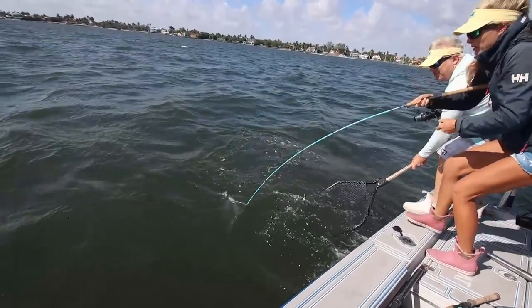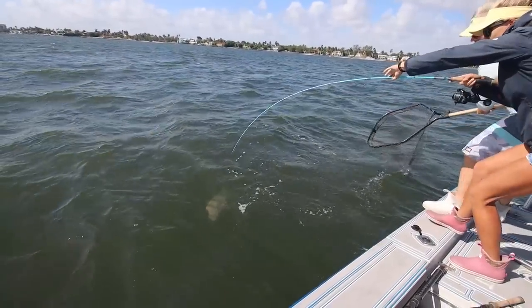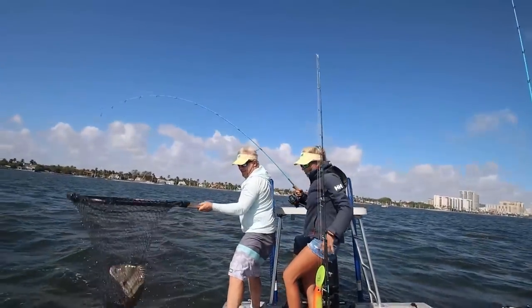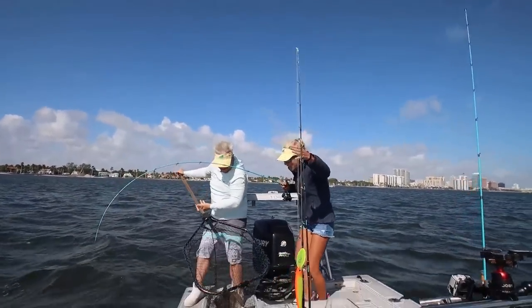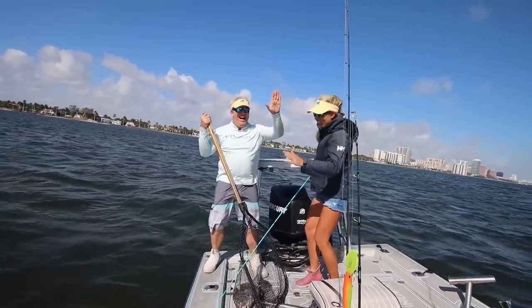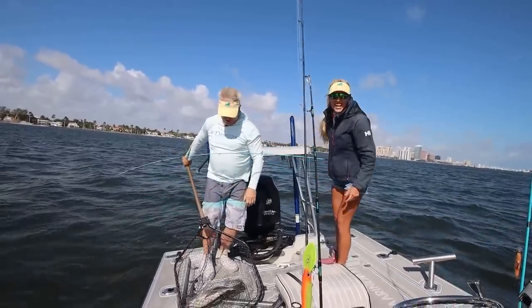Oh my God, oh my God, oh my God. Ready? Woo! That's my first black drum from the lagoon! That is a monster! What? High five. Yeah, buddy. Dude, that is awesome.